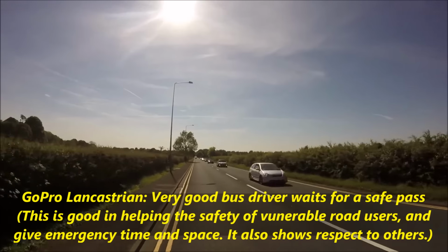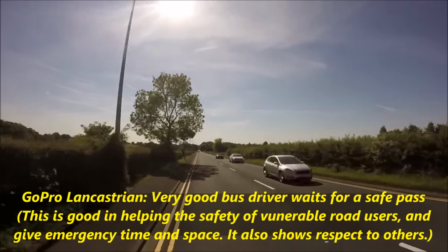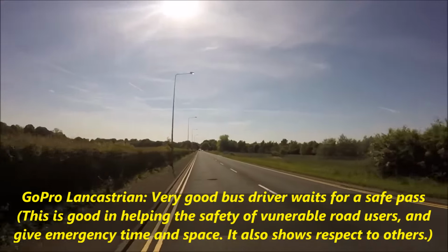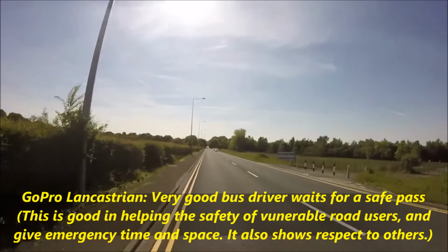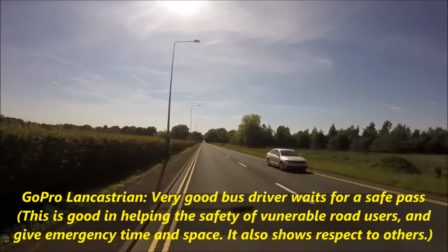it means that the cyclist doesn't have to rush, less nervousness as well, and it means the cyclist can feel safe, relax a little bit, and not get too stressed out. And it means the bus can pass safely as well. So very good job to the bus driver coming up in this video clip.